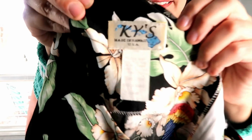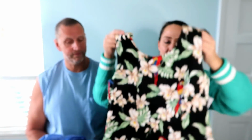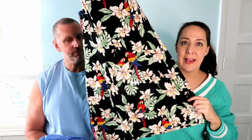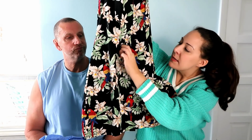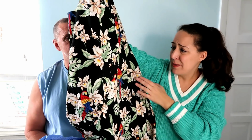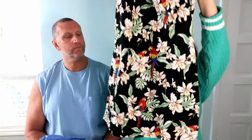The next piece is this Hawaiian dress, and I'll show you the label. It is Ky's, made in Hawaii, USA. The label doesn't matter so much here. This was really the style. I kind of went back and forth about this, but I'm going to put luau in the title. A lot of people have luaus to attend in the summer months, and this one looked fun. It has hibiscus flowers maybe, and parrots. And it's a sheath dress.